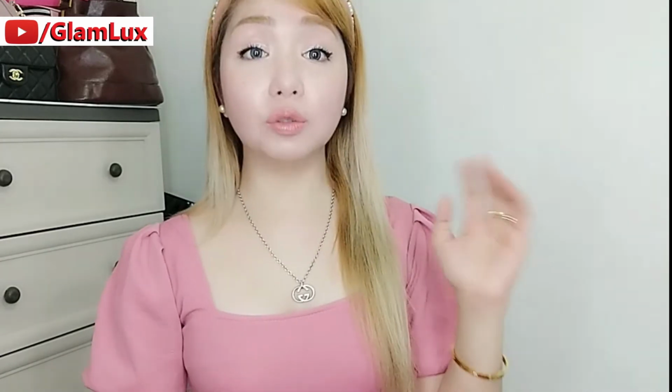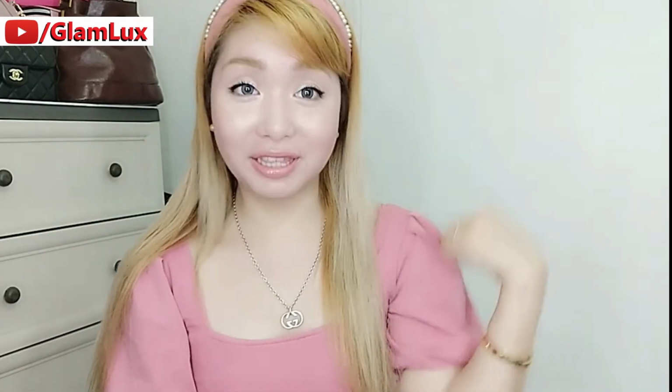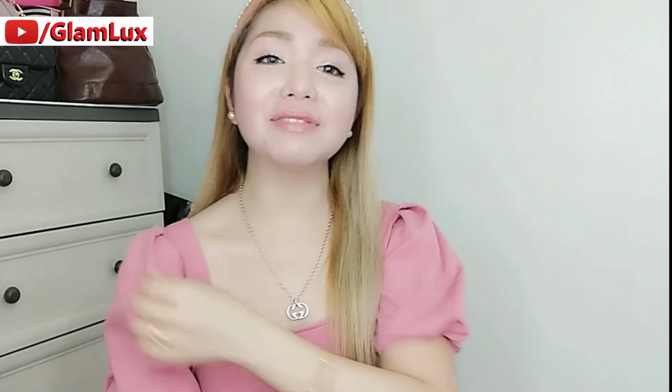And then I went to SM department store. So I bought this headband. Look at this. It's so pretty, guys. See? It's matchy-matchy with my dress. This is from Shopee. And I will do a separate try-on haul video with the dresses that I bought from Shopee. I bought so many dresses from Shopee because you know I like puff sleeves and ruffles.